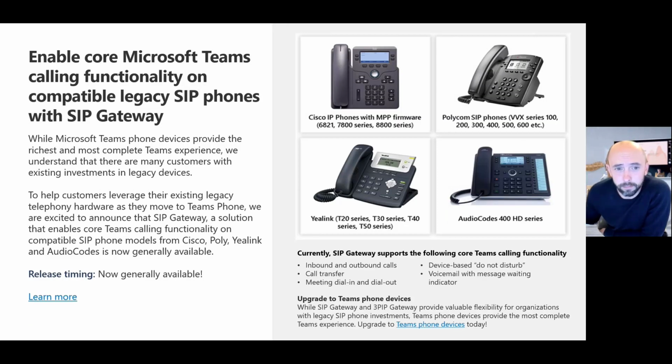SIP Gateway. So this one allows you to bring with you legacy handsets or SIP handsets and connect them into Teams. So currently SIP Gateway, there is some compatible handsets from Cisco, Poly or Polycom, Yealink, and Audiocodes as well. So there's a number of different vendors there. What you need to make sure is that they are compatible handsets that have been tested and also are on a minimum firmware version as well. So this is perhaps you have a large investment of these handsets. You don't want at day one to replace them with feature-rich Teams phone handsets. You can use these and connect them to SIP Gateway.